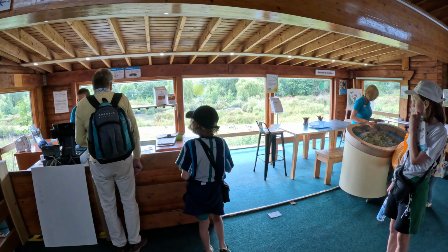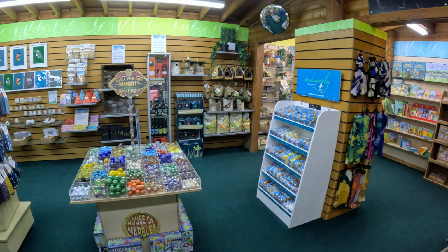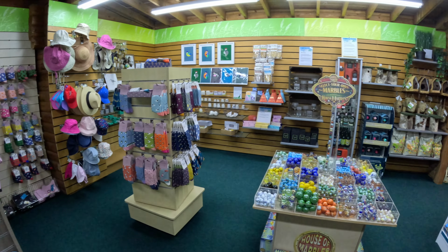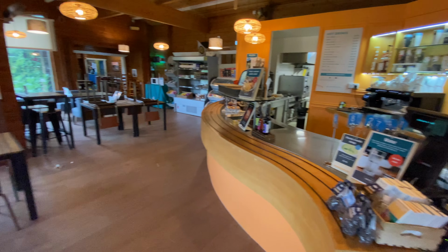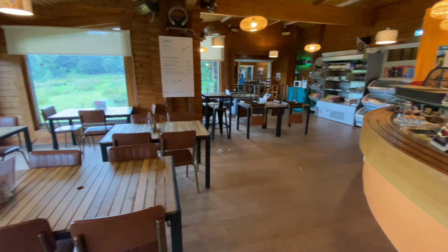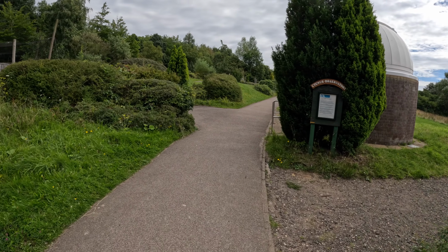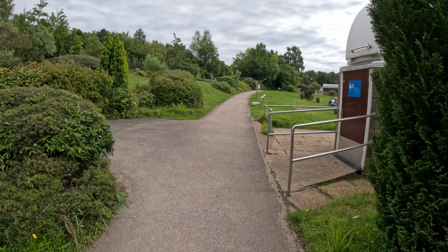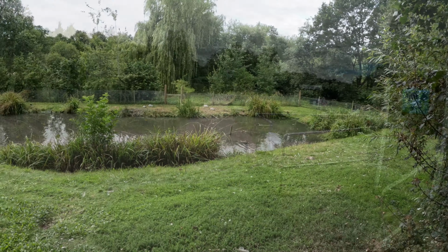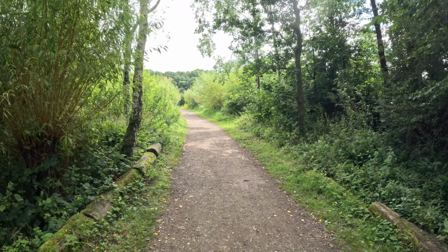Coming in through the entrance, there's a really friendly reception area with an information centre, a nice gift shop where you can wander on your return, and that leads you straight through past the restaurant area and down onto the pathways that lead you down through the park. It's about a half mile walk to the furthest hide, but going down the pathways here, there's lots to keep you entertained, lots of open areas with lots of birds to see, so you're never bored.